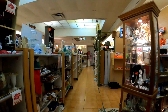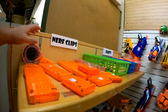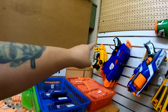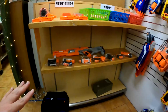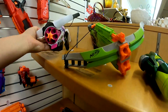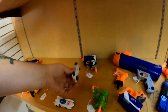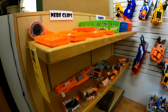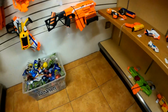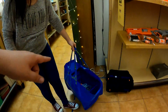Alright, let's check out the toy booth. Where's Monique? Monique gets lost over there. Alright. Looking good. Brought another one of those. Looks good. Not too out of place. That's not ours. And yeah, looks good. I got a couple of Nerf guns. Just two.